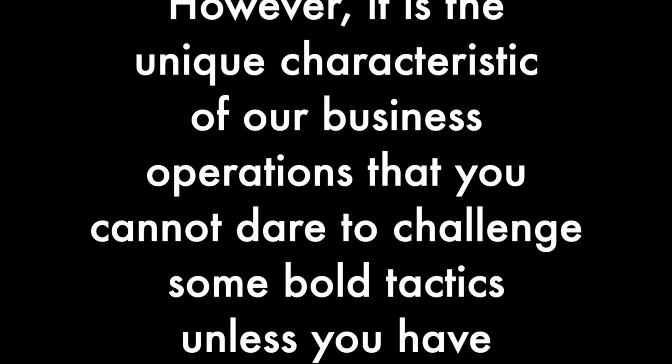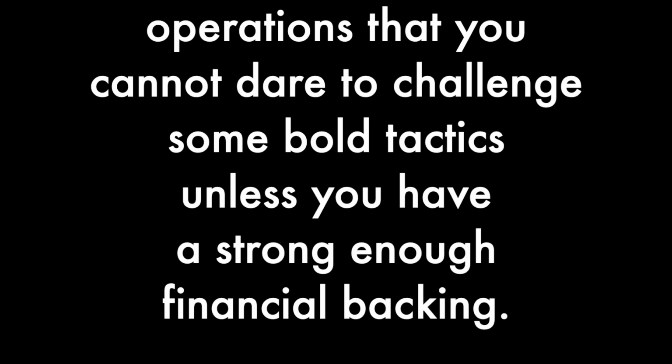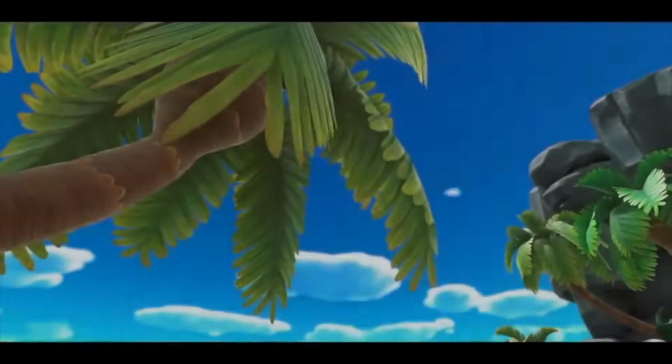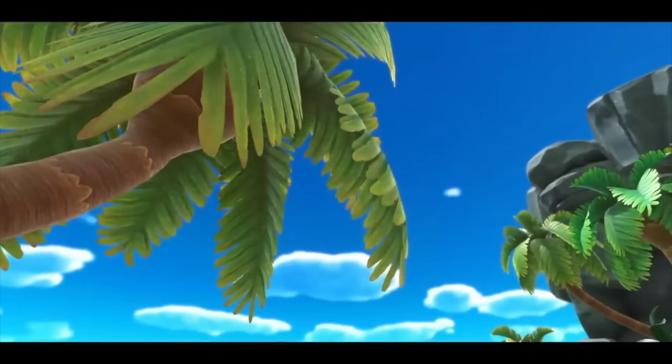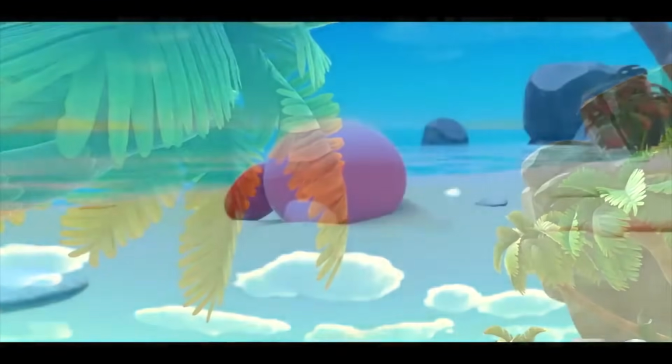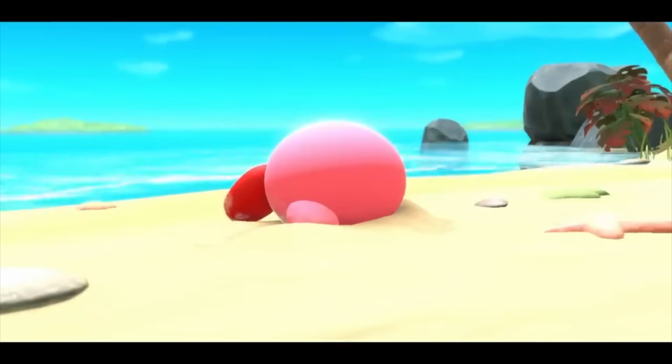However, it is the unique characteristic of our business operations that you cannot dare to challenge some bold tactics unless you have a strong enough financial backing. To this end, we need our own capital adequacy. So Iwata-san's comments show Nintendo had a desire to be able to move quickly, but ultimately the time to move is coming and they're going to have to make a big and dramatic investment.